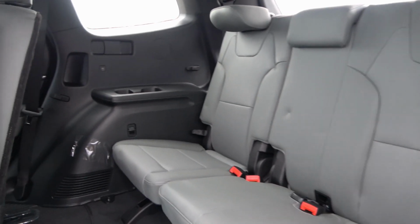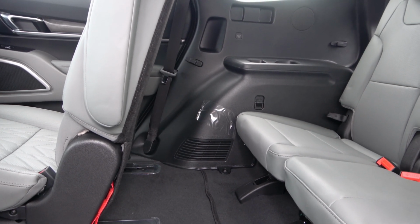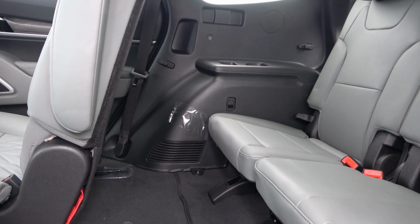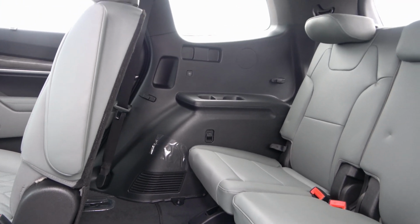But I want to point out one thing. Now, it does have a lot more room. This seat is not all the way back, but if you wanted to have a person in the third row seat, I can actually fit in there and not have my knees smashed by the second row seat. So it is pretty spacious the way that they designed it.